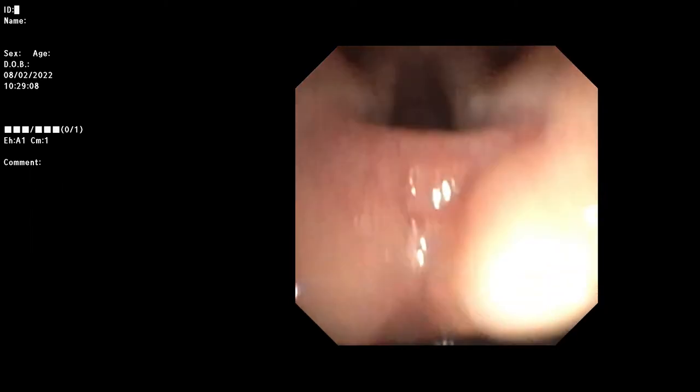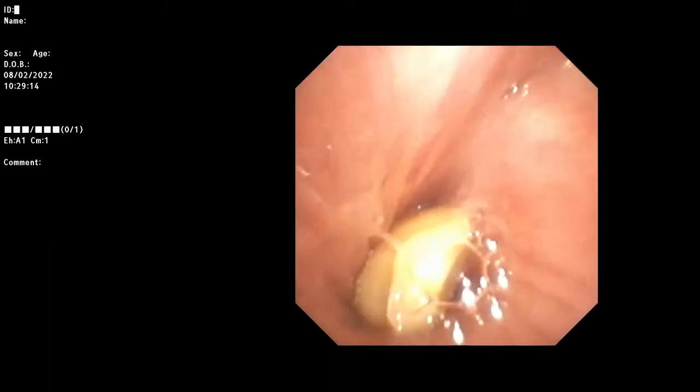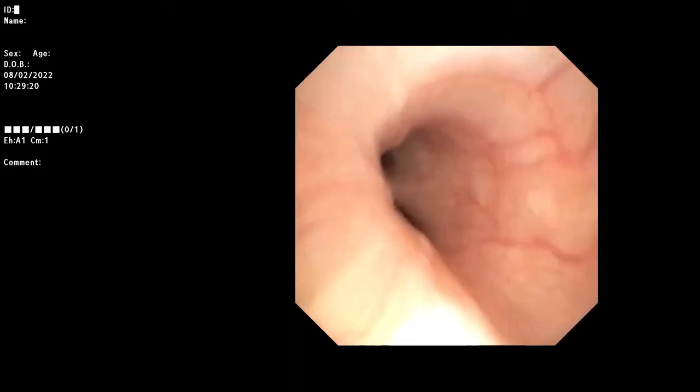Today we present a case of airway foreign body removal in a 2-year-old child who accidentally aspirated a piece of edible seed, Bengal gram. This 2-year-old child presented to the emergency room with complaints of noisy breathing and cough for the last 3 days. Imaging showed hyperinflated right lung, raising suspicion of foreign body aspiration.